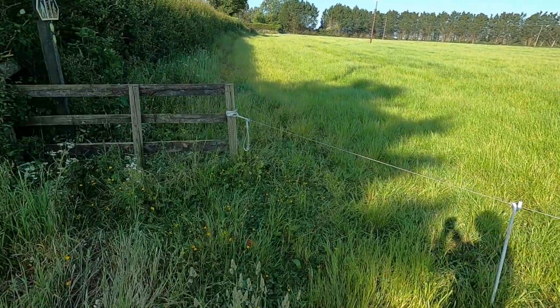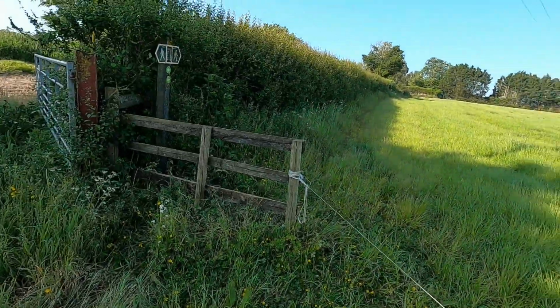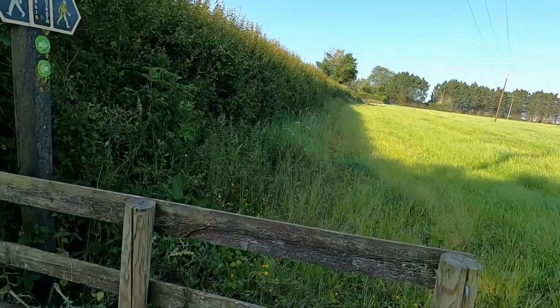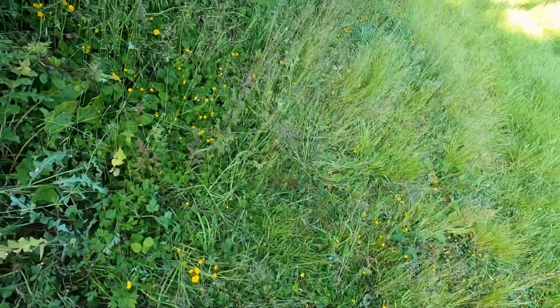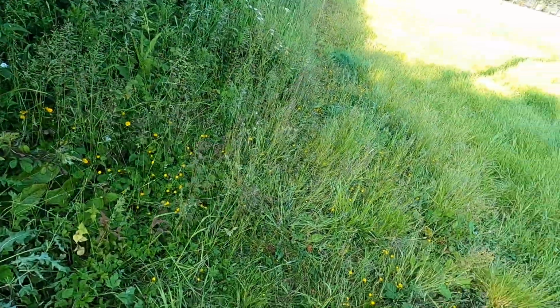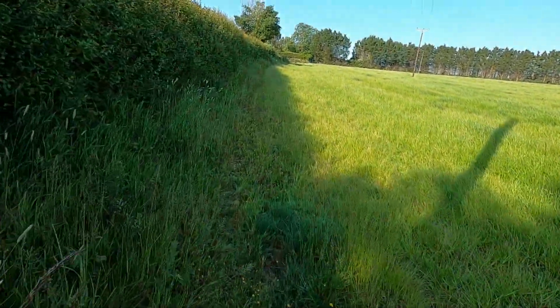Right, first major hurdle, got a fencing up and the route goes this way, so gonna have to try and get over just the fence. Well, it's a worn track, so people have used it, but not ideal, but we're over. Let's go.